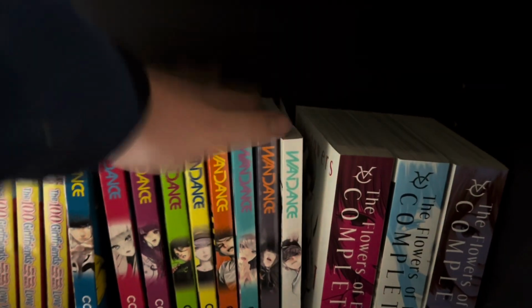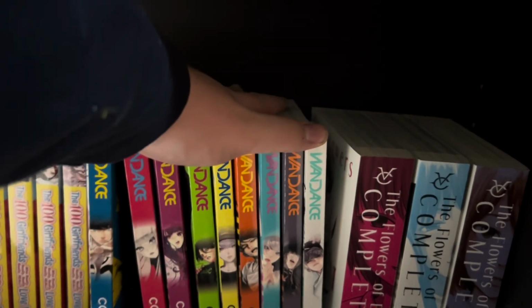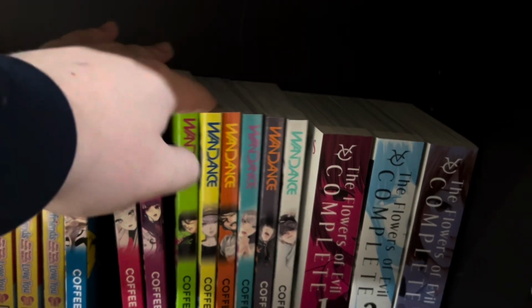Next, I got One Dance, volumes 1 through 9. I think volume 10 is going to release pretty soon. Yeah, this is a dancing manga, and it's very, very good. I need to keep reading. I'm at like volume 6.